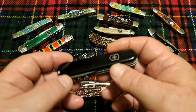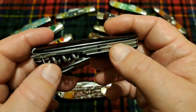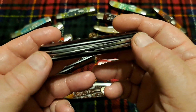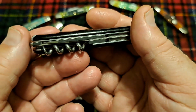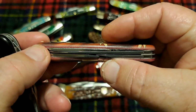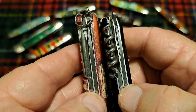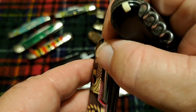Victorinox uses a couple methods to create collectability in their knives. One is these layers in the tool sets that each knife has. So this is a very basic model here. It has 2 layers, and they'll vary the tool set in these layers to create different knives and different collectability. And so this is called a Spartan model, and all they did, this is a 2-layer knife. It has the same tools as this Spartan, but if you look on the back, it has different back layer tools. And so they just swapped out the corkscrew for the Phillips.